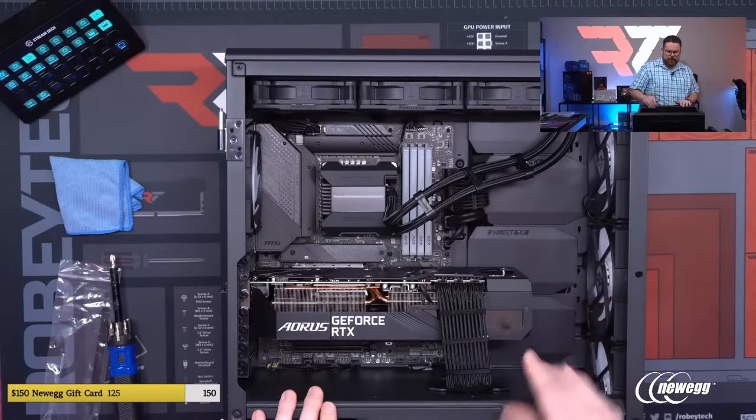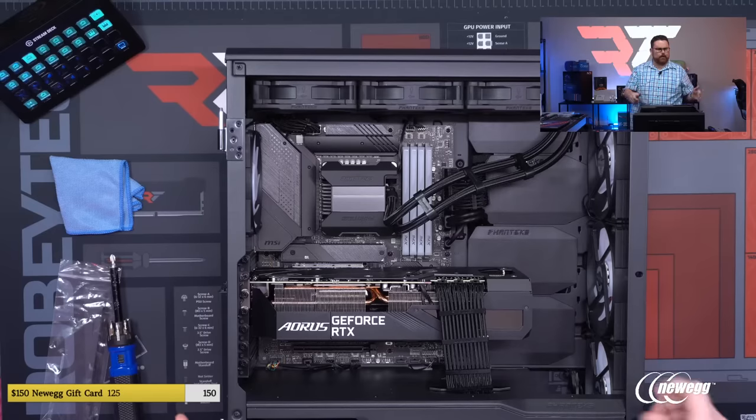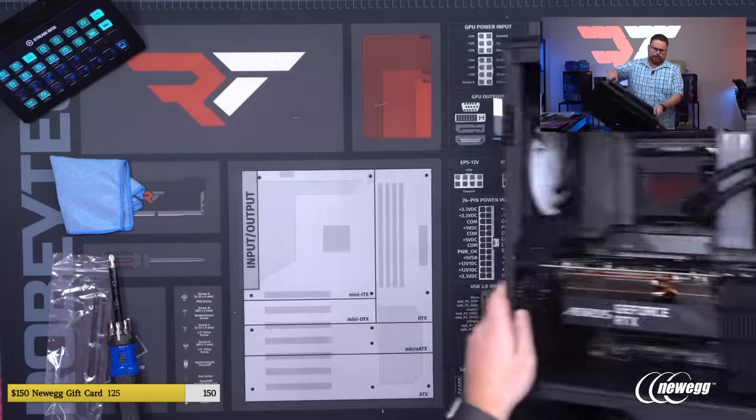Okay, there we go. All of our cables, this is exactly what the build's gonna look like when it's done. It's all set up, good to go. Let's flip it over, put our PSU in, and finish it out.